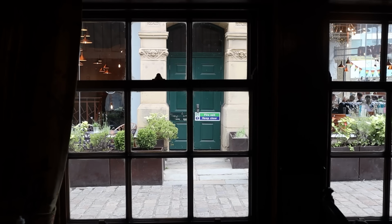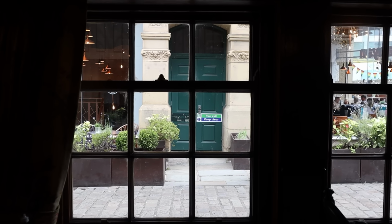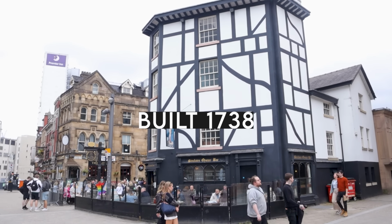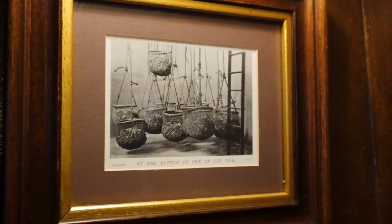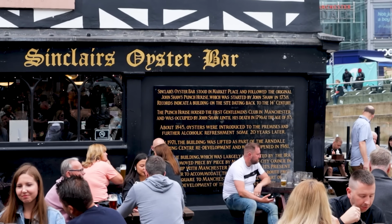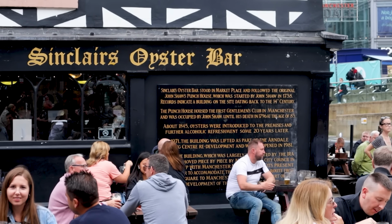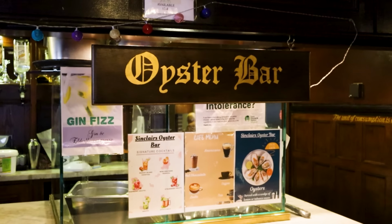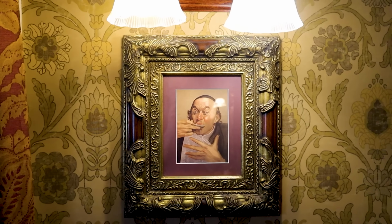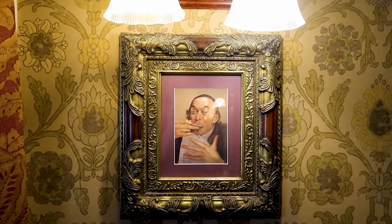Shaw ran the pub for 58 years until 1796, when it became known as Sinclair's. Oysters were added to the menu, and in 1845 it took up its current name of Sinclair's Oyster Bar. Oysters, of course, are today a delicacy for people who have too much money, but back in the 19th century they were considered the food of the poor.